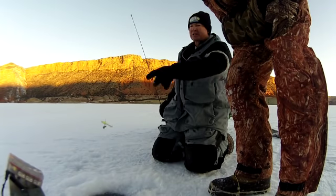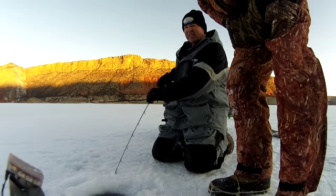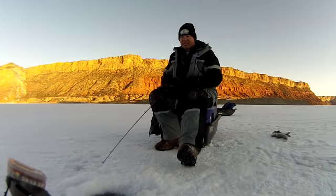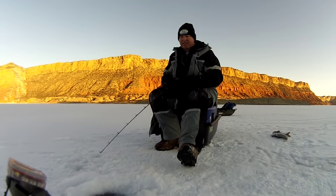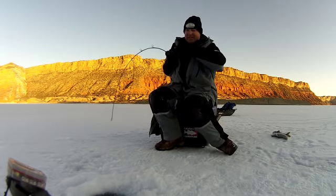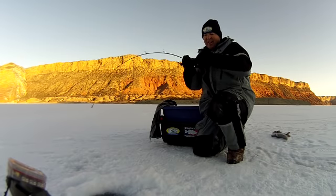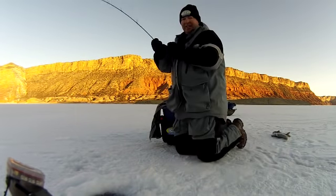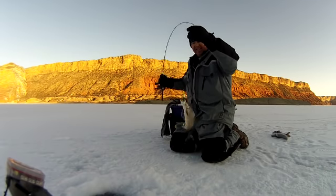Lake trout that are under 10 pounds at Flaming Gorge are considered to be pups, which is what I was catching today. We had found these pups in about 65 feet of water off a steep, rocky shoreline point. There's another one. Get that cord out of the way this time. That one's about 13 inches.